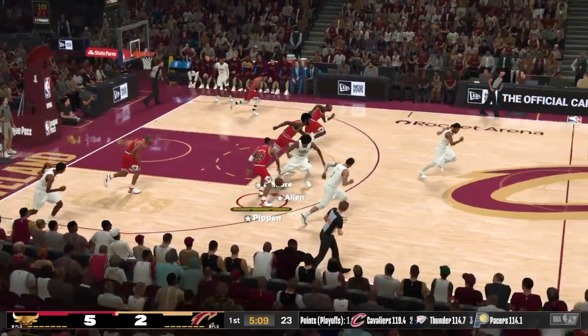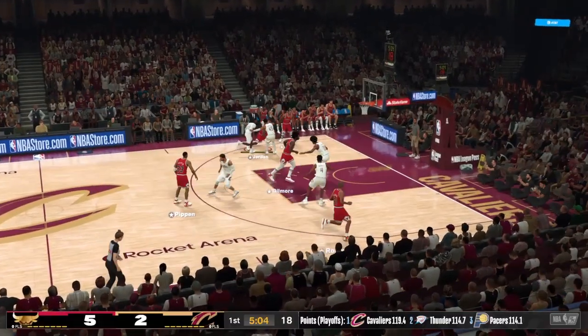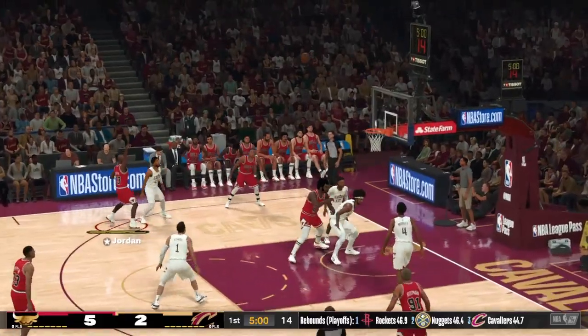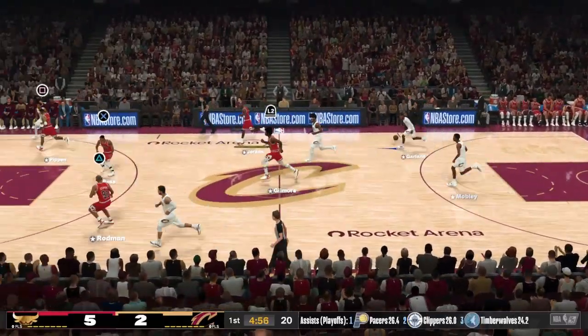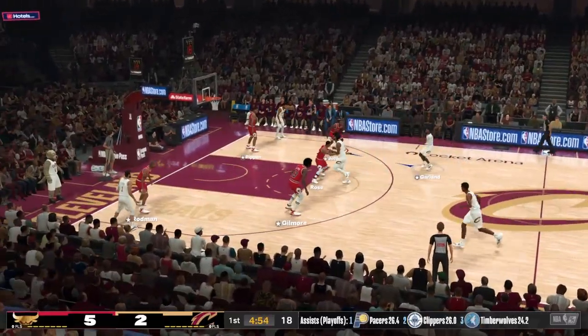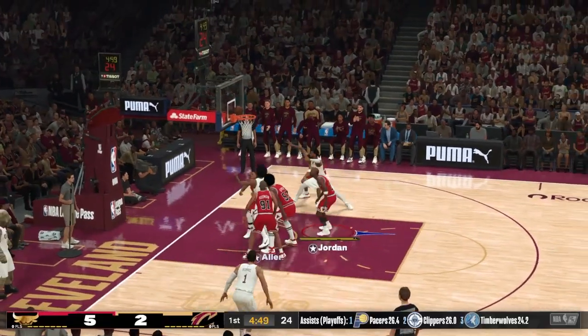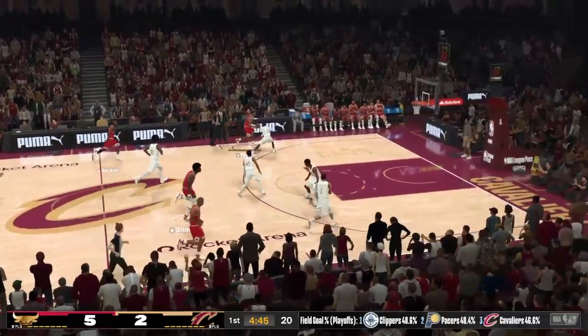Allen, the pass to Strus. Over to the left wing. Releases. Jordan misses. You got to move past that one. I mean, they'd want him to take that again. Yeah, it's a great look for him. One they'll try and manufacture again. Those are the shots you want him to take. Rose grabs the board. Chicago with the ball.